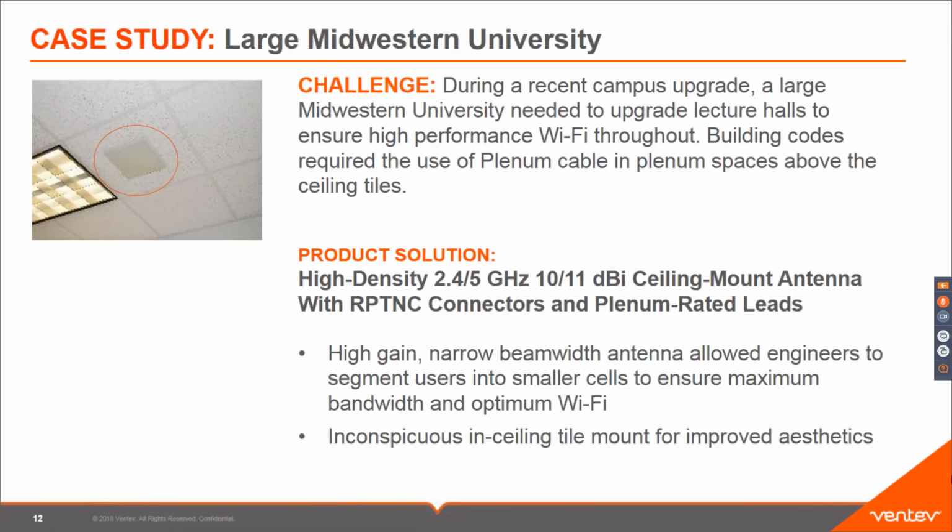We've done some case studies with ceiling deployments, and this is another high density coverage. We see the trend coming, and we're meeting that challenge every day. We actually have a high density antenna. It's a 2.4 and 5 gigahertz high density, high gain 10 and 11 dBi antenna. And this mounts just like that smaller antenna that you saw before in the previous slide. It mounts directly flush with the drop down ceiling tile. And the unique thing about this antenna is that it actually has plenum rated leads.